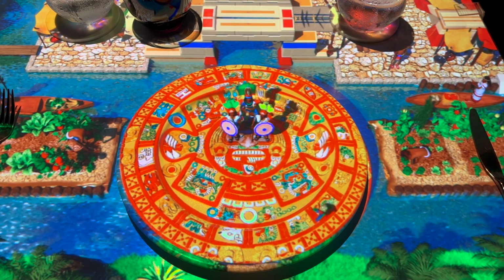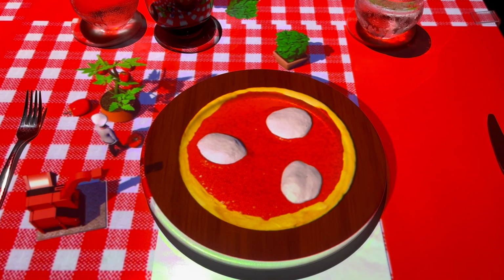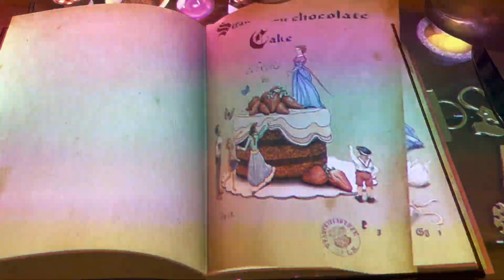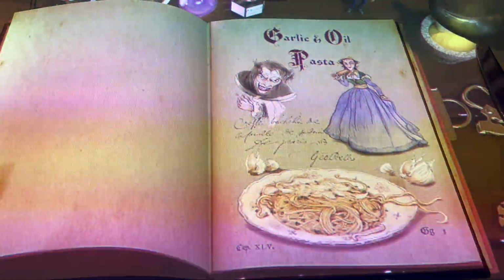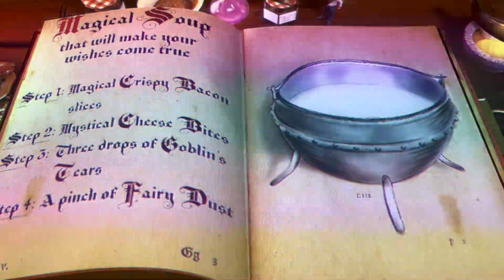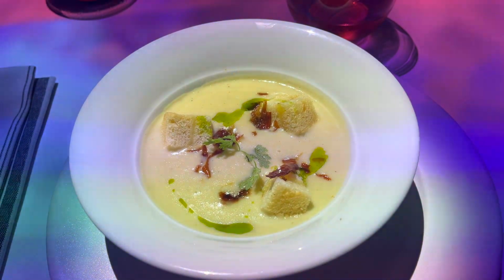You can choose an alternative menu, but be aware that the meal won't relate to the animations you watch between each course. On Ascent, we experienced the magical cooking book, and it began with a book with blank pages that were brought to life once the animation began. The magical soup for our first course was a creamy potato leek soup with toasted brioche, Gruyere cheese, crispy speck ham and chive oil. It was delicious and we ate the lot.